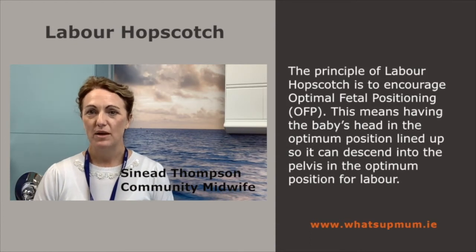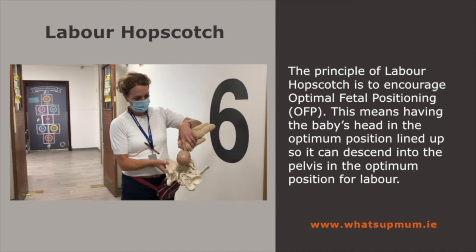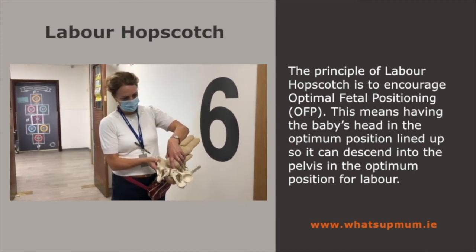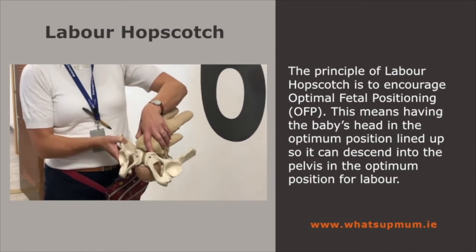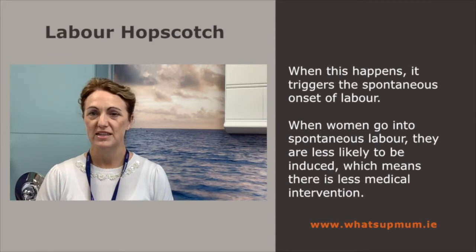The principle of Labour Hopscotch is to encourage optimal fetal positioning. This means having your baby's head in the optimum position, lined up so it can descend into the pelvis in the optimum position for labour. When this happens, it triggers the spontaneous onset of labour. When women go into spontaneous labour, it's less likely that they'll need induction, and that means that there'll hopefully be less intervention in their births.